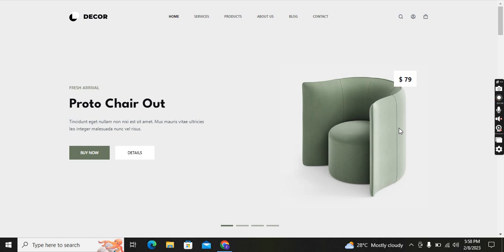So guys, today I will show you the best responsive website which is made on decoration services and is a decorated website.